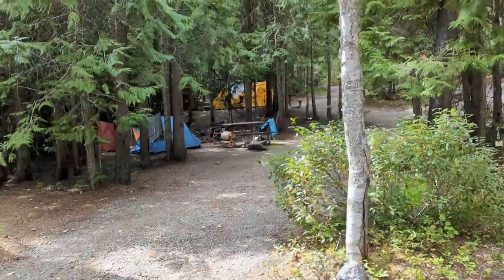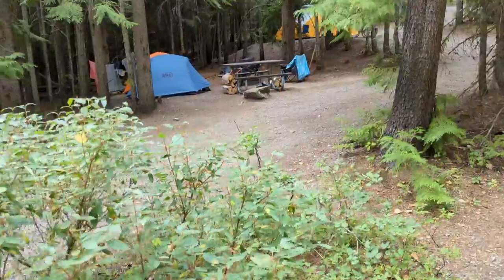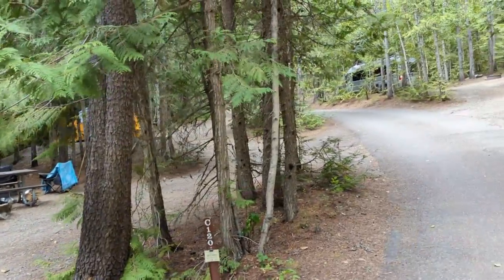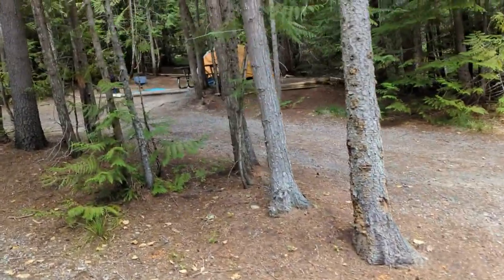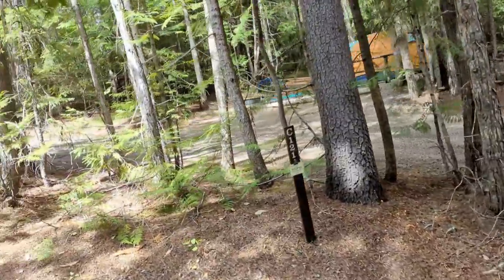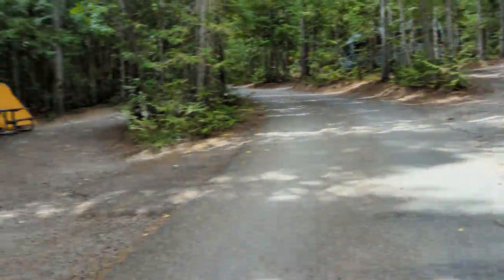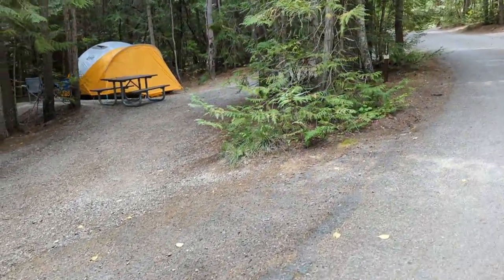Actually, I think this is part of C-120. It's got quite the slope to it. I won't even attempt it without other than tent camping. C-121 has got one heck of a slope. I wouldn't touch it unless I was tent camping. C-122, same thing. Only thing it's good for is tent camping.